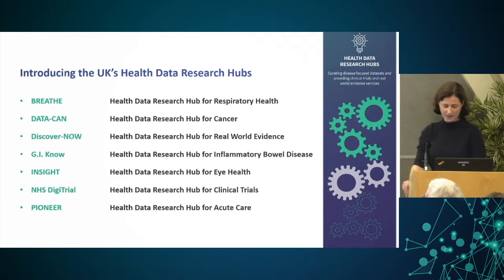Insight for eye health, being led by Alistair Denniston. And the NHS DigiTrial for clinical trials, led by Martin Landry. And Pioneer for acute care, being led by Liz Sapie. So thank you for bringing together such fantastic teams across such a broad and diverse and exciting area.